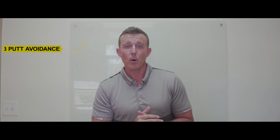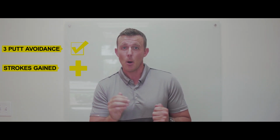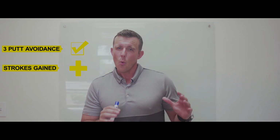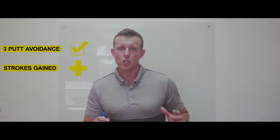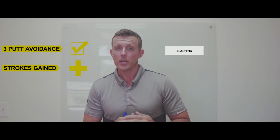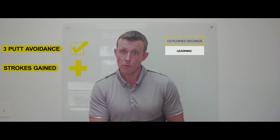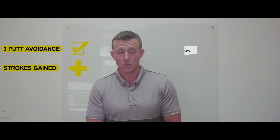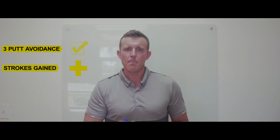And every single one of these 9 players that we've done it with, their 3-putt avoidance has got better and their strokes gained putting has got better. So even though this is only a small sample size, we can now see at Game Like Training Dr. Ericsson's words, outcomes degrade learning, Preston's putting drills, removing the hole, using a ghost hole, how they help us evolve skills. So, very, very important for golfers to make a clear distinction.